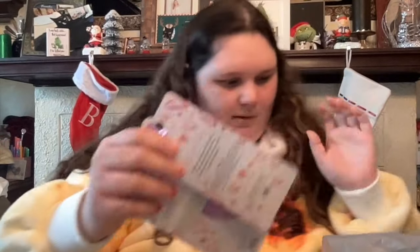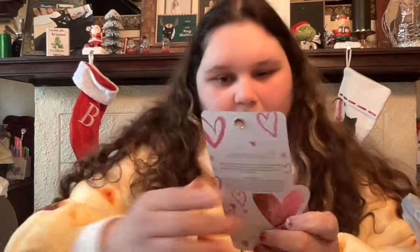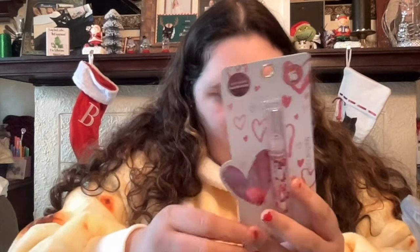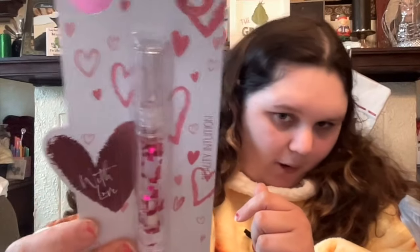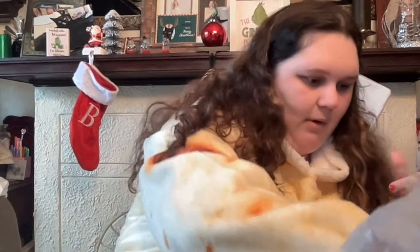And while we're on Valentine's Day, I got this 3x Volume Rich Color All Day Wear mascara, Beauty Intuitions. So we got that, and then this I'm so excited for. This is the one with confetti hearts inside. You know how they came out with that other one with the flames? Well, now they came out with a heart one for Valentine's Day. So love that.